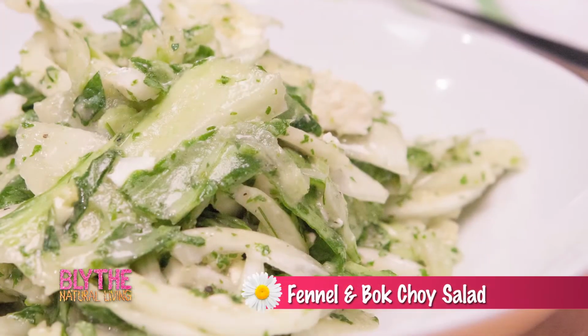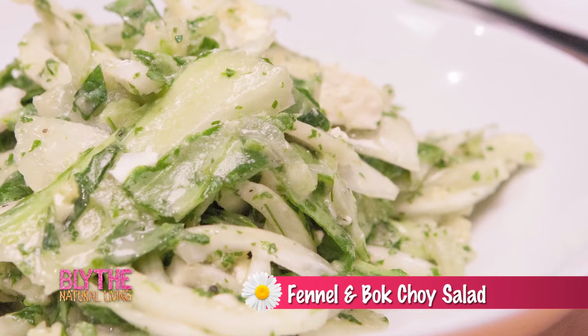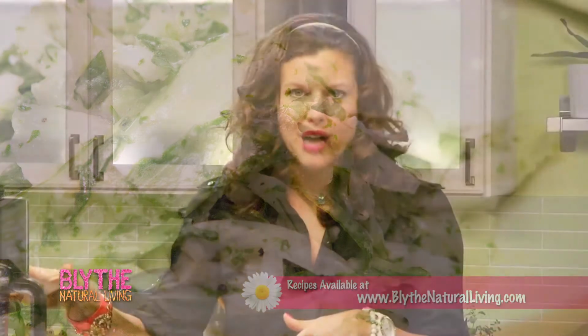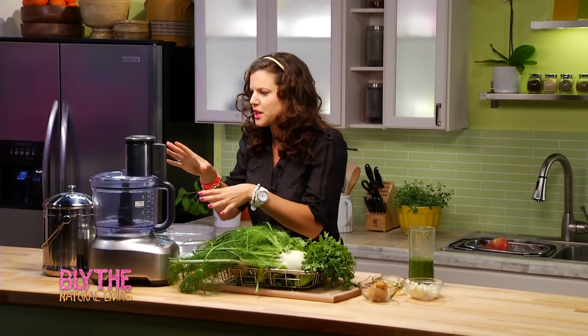That is so good. All right, here we go with the Fennel and Bok Choy salad. Now this is a 1-pot dish. You guys are gonna love this. So, but if you don't have a food processor, you can blend up the dressing ingredients and then just chop the vegetables. But if you have a food processor, it's a great way to just make it in one dish, and it's super easy breezy.